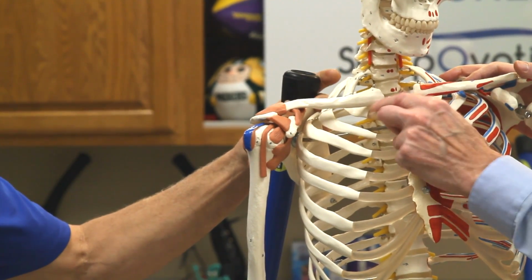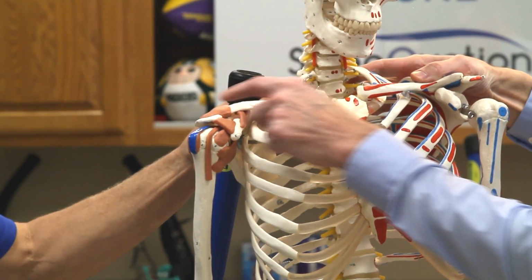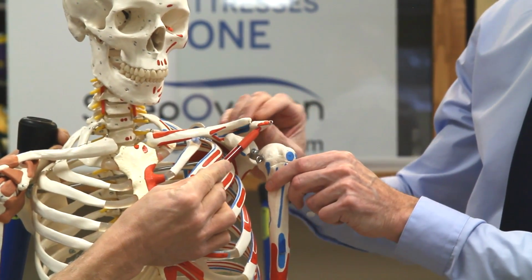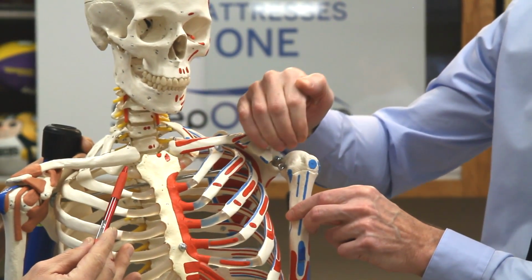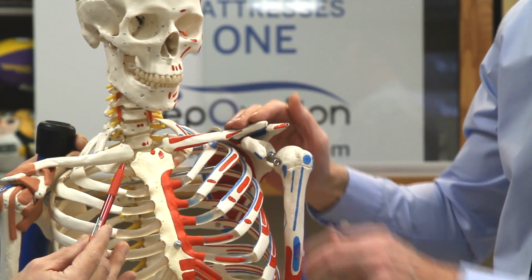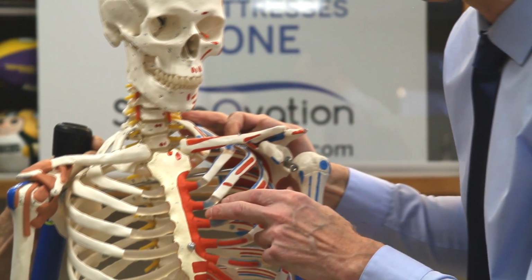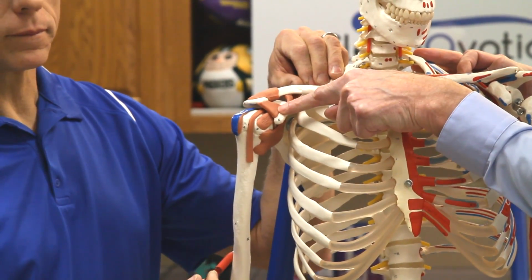There are three things that play a role in causing the impingement. One is the shape of the acromion itself. It can be shaped three different ways: flat, curved, or hooked. If it's hooked, it could cause you some tension or pain on the ligament here. We'll talk about one possible way to deal with that, but it's a little more difficult one to deal with. You have the coracoid acromial ligament right here.